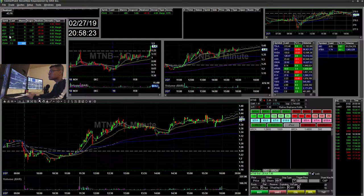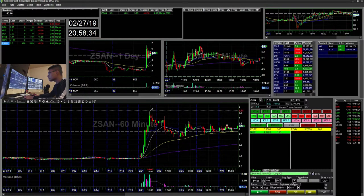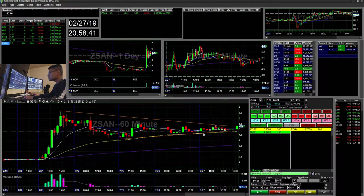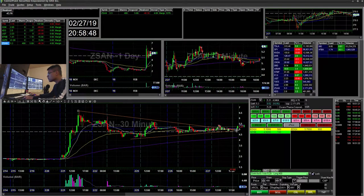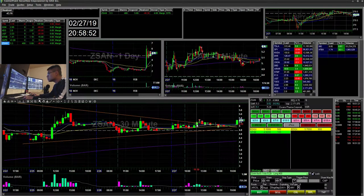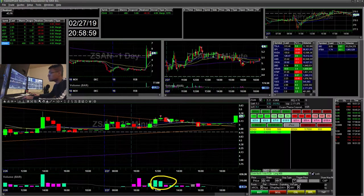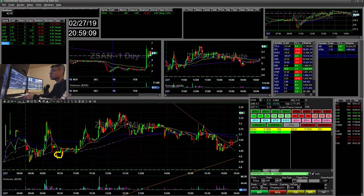My next trade I did was, I think it was ZSAN. So what I saw here was pretty much a symmetrical triangle or a wedge, and it's getting tighter and tighter. I think it broke out of the wedge from here. So I went long there, and then it broke with some volume, but the volume wasn't strong enough. I sold some there, and I should have sold more. But I ended up stopping the rest out here for like a 40 something dollar loss.